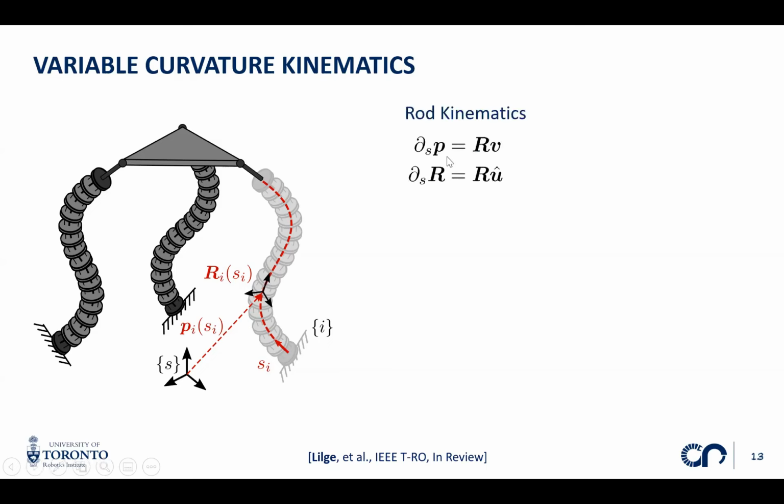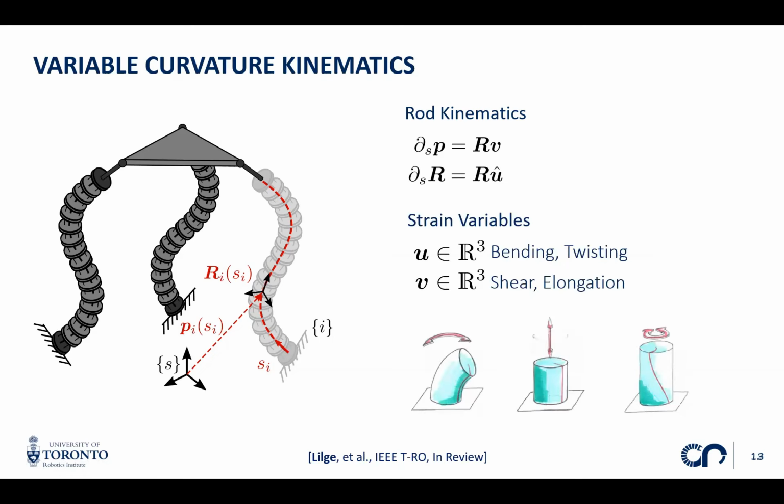And rod kinematics usually describe how the position and orientation change as I go along the arc length. So it's essentially the rate of change of my shape with respect to the length of the robot. These differential equations depend on the orientation itself, but also on new variables that I introduced, V and U. These variables are what we call strain variables. They tell me the local deformation of my robot at every point along its arc length S. U tells me how much the robot is bending and twisting at this point, and V tells me how much the robot is shearing and elongating at this point. Both are 3x1 vectors, and it's basically the mechanical strain of the robot.